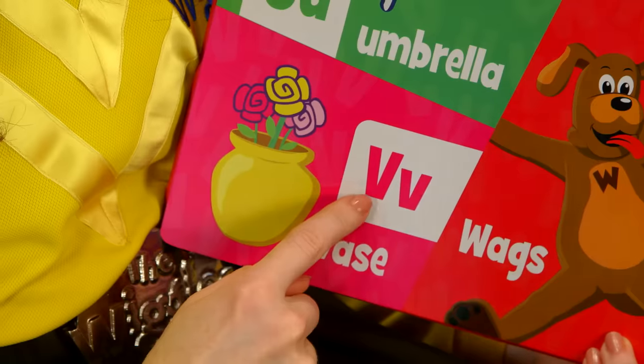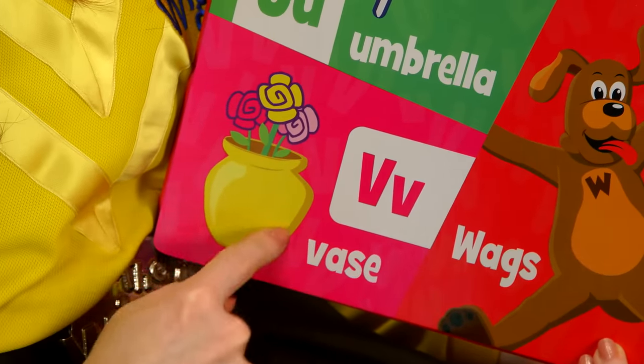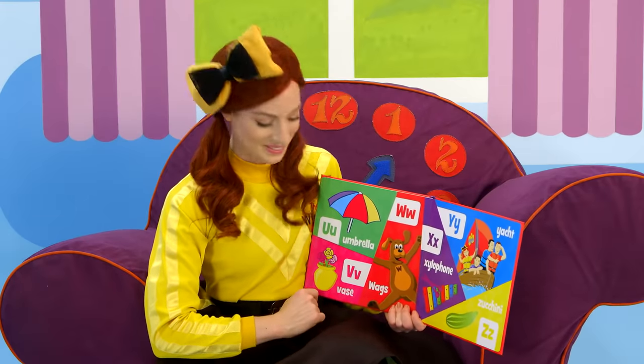V sounds like V for vase. And this vase here has some flowers in it. Let's count them. Ready?